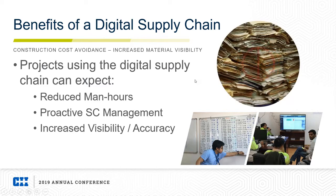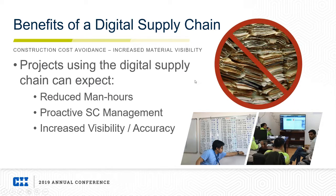Furthermore, projects using a digital supply chain can expect to replace multiple data entry coordinators with a single digital supply chain coordinator, as John alluded to earlier in the presentation. This opens up bandwidth for necessary and proactive field material management activities, things like OS&D management, filing, document management, cycle counts, and even proactive and preemptive project closeout activities. These are things that get pushed to the back burner, so to speak, when we're in the throes of project execution.